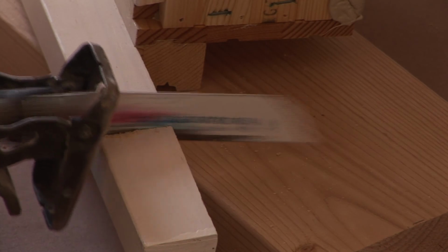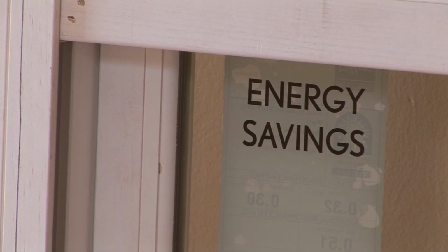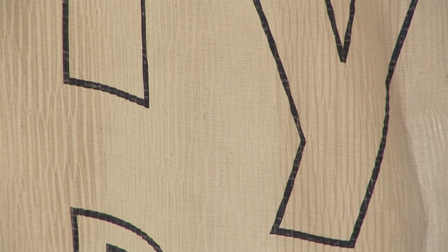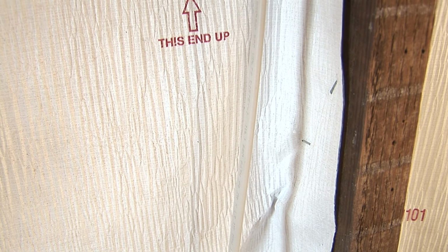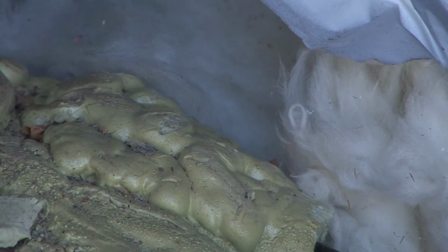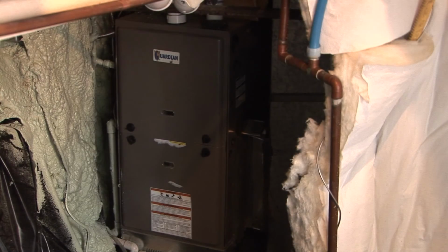To make a cottage green, you have to go down to the studs. Workers replaced the 1960s windows that had no historic value or energy efficiency. Tyvek paper goes on the inside of the building because historic preservation dictates that the outside stay unchanged. The crawl space becomes key to keeping the cottage dry and efficient, with a tankless water heater, a vapor barrier on the ground, insulated walls, and a high-efficiency furnace.